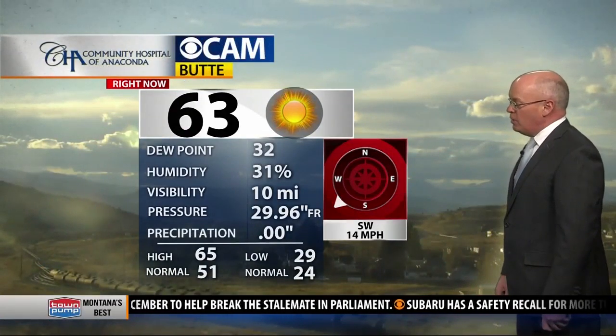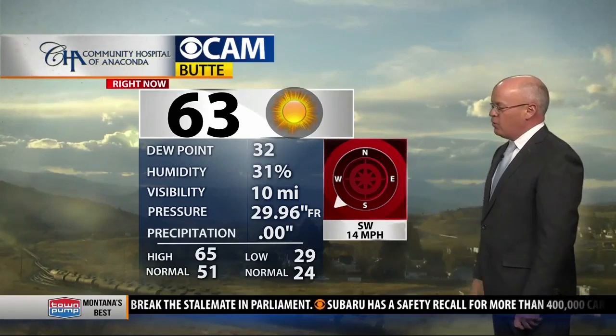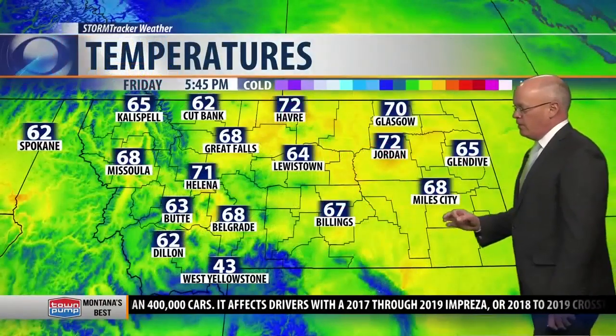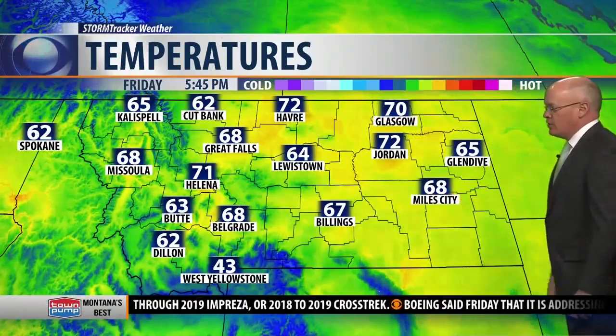63 right now in Butte under mostly sunny skies, a stiff southwesterly wind. 65 was the high today. 65 right now on the MSU campus. Almost 70 degrees here today for a high, and right on target for an overnight low of 29. 40s, 60s, and 70s right here in southwest Montana, but the entire state has warmed up significantly ahead of this cold front.